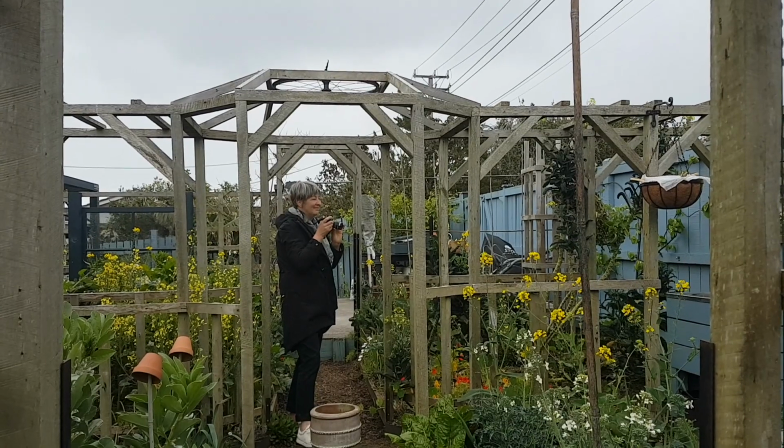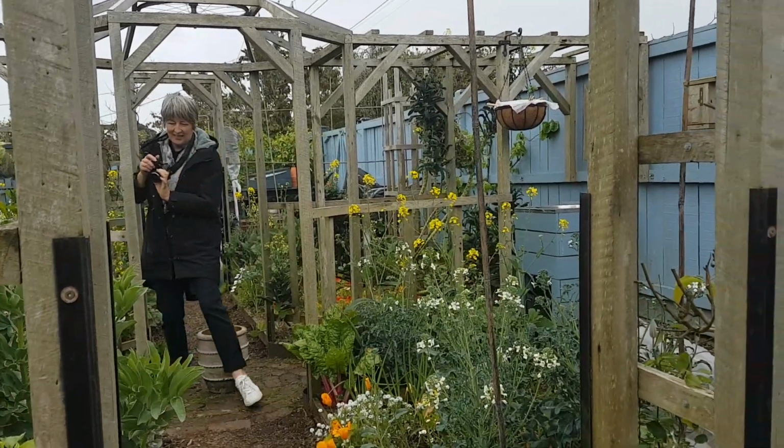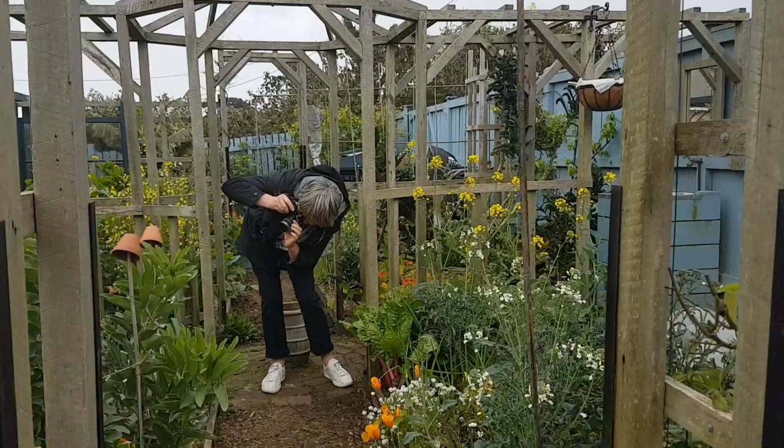Bye. Unfortunately, the weather is not playing ball, so it's a bit windy and a bit rainy. But anyway, hopefully we'll get some good shots.